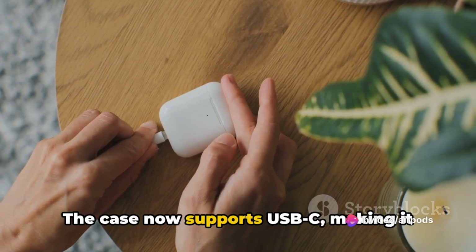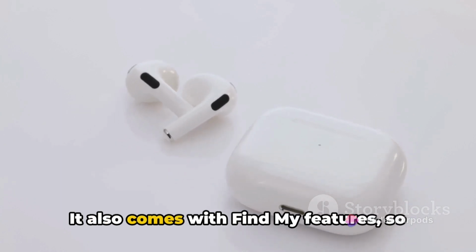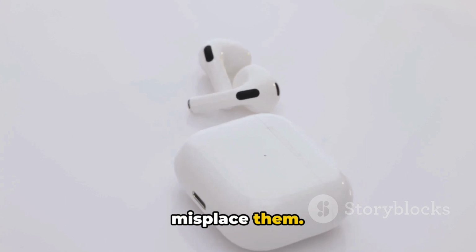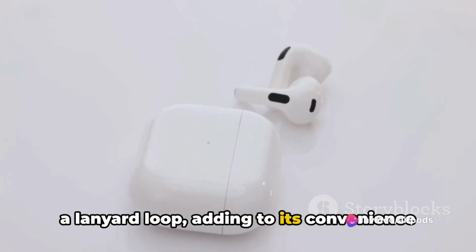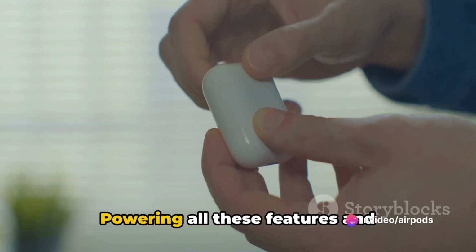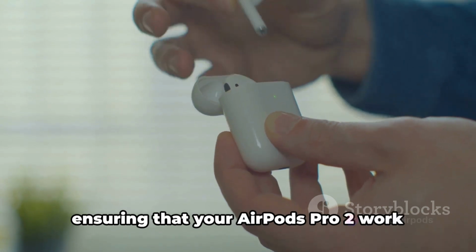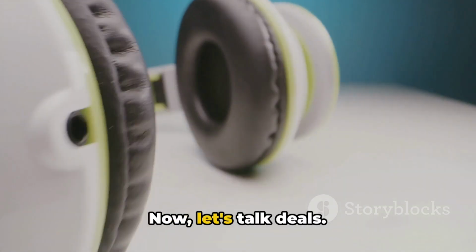The case now supports USB-C, making it more versatile and easier to charge. It also comes with Find My features, so you can easily locate your earbuds if you misplace them. The case even has a built-in speaker and a lanyard loop, adding to its convenience and functionality. Powering all these features and improvements is the latest Apple H2 chip, ensuring that your AirPods Pro 2 work smoothly and efficiently.